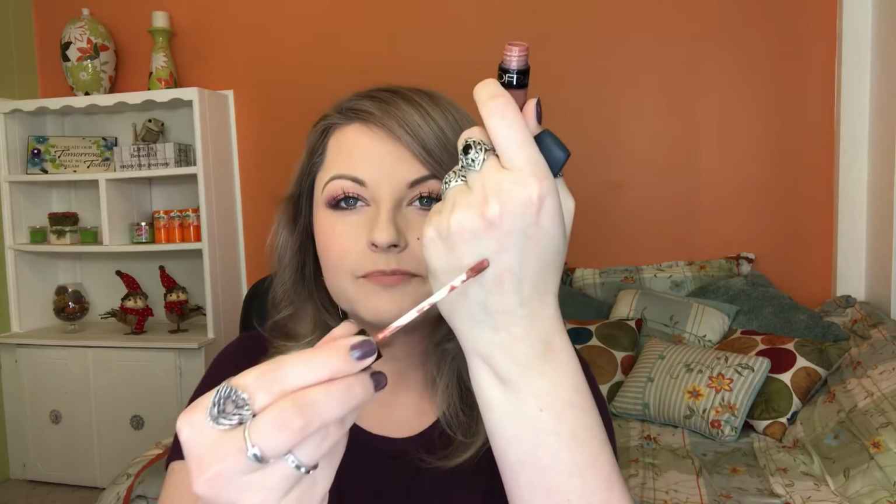Now moving on to some lip products that are some of my favorites, and I kind of decide what my favorites of the month are based on how frequent I tend to use them. And so I have three main lip products that I've been loving. The first one is by Ofra. This is the shade Verona, and this is a very nice kind of toned down, my type of shade color.